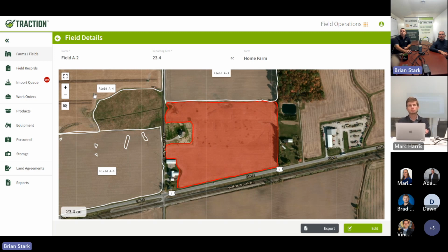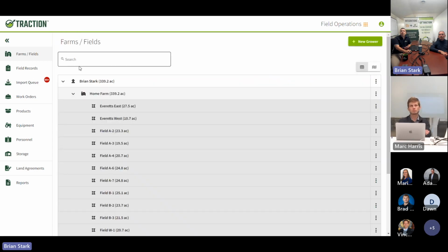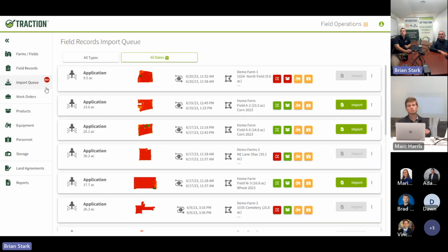We make it easy. We'll just pull in the boundary, the field name for you, the acres, so everything matches on your Climate account. And then when that happens, you've got this Import Queue button on the left. This is what Brian mentioned already this afternoon, but this has over 100 different jobs sitting in my queue to be approved or deleted.